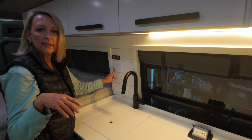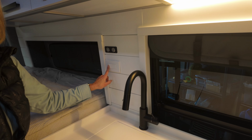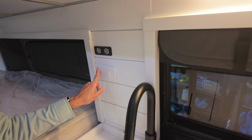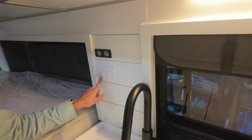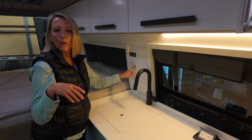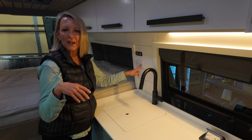Right here is your water heater. When you're getting ready to take showers at night, turn that on and that will light up. We put a little light on there so you don't forget, because it uses a lot of energy. And so we want you to make sure that you turn it off after you're done with your showers or your hot water.